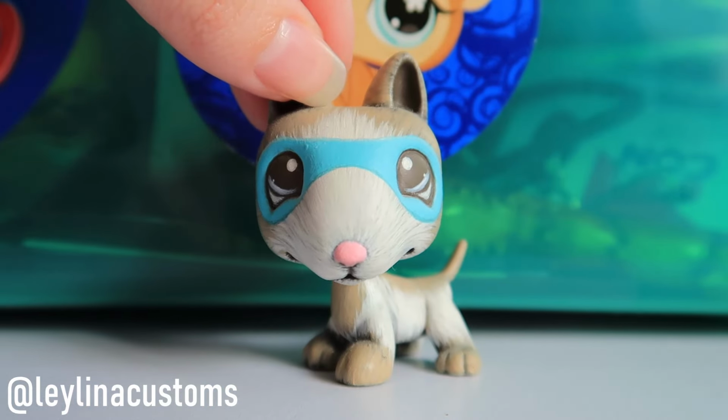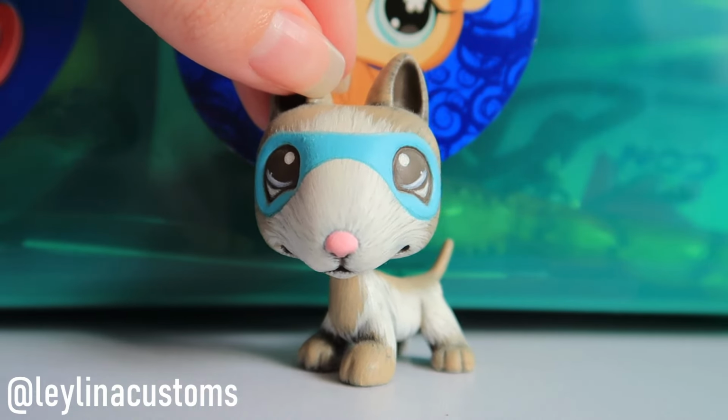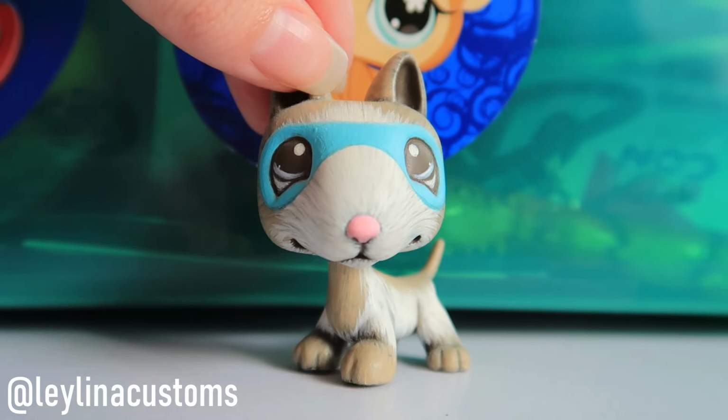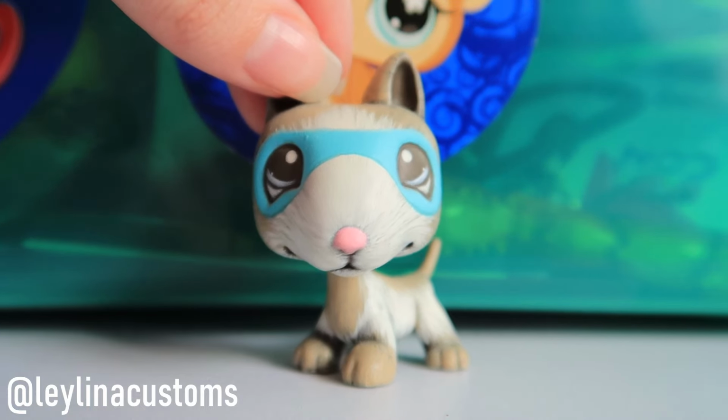After I bought this custom, I did reach out to LpsHoney Customs just to be like, hey, I bought him, I hope that's okay, because I know some customizers don't like their work being resold without permission, but they were super chill about it and really happy that I could own one of their customs.